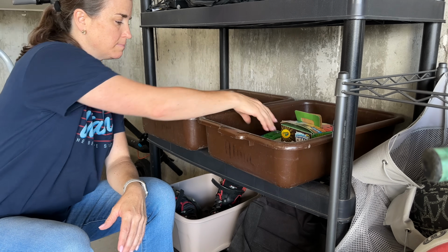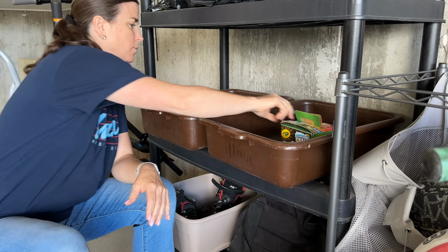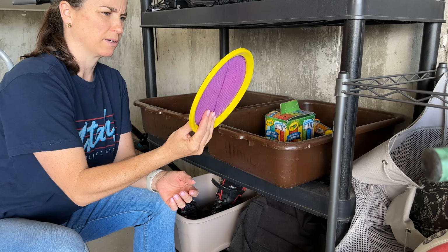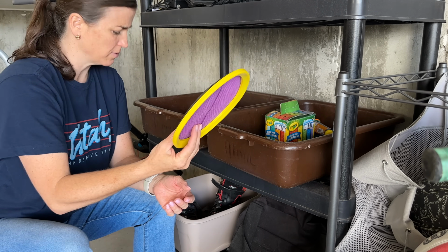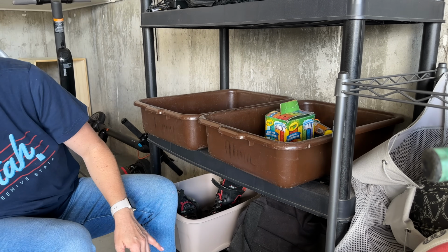Frisbee. Water gun that's all cracked and broken, so that's gonna go. This, we really never used it. I don't even know where the ball is. I don't know if you just use tennis balls for this or what. Yeah, this just never really got used. I'm gonna send that to the donation center.